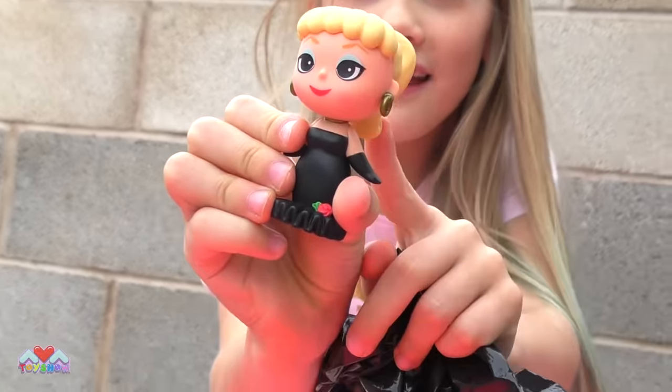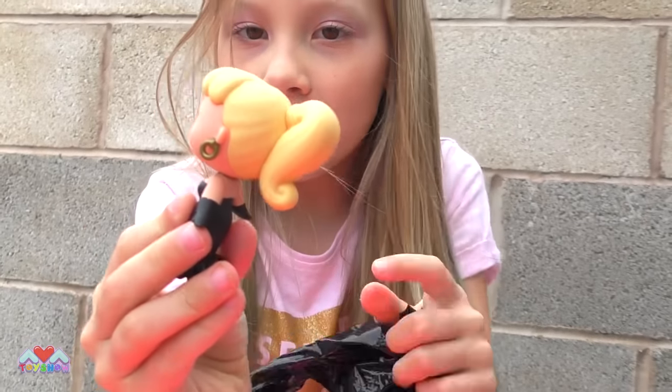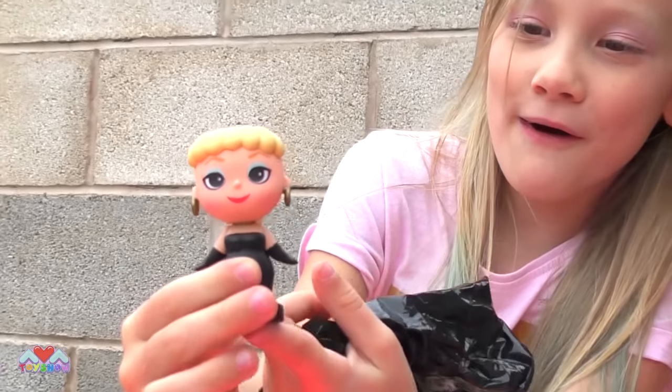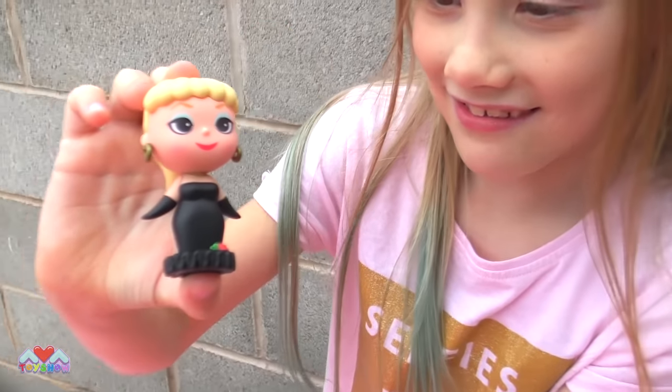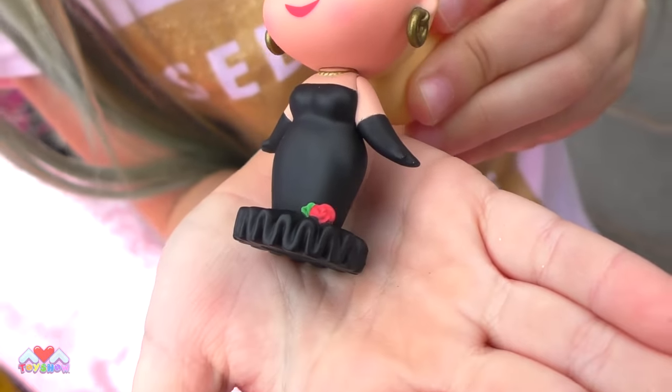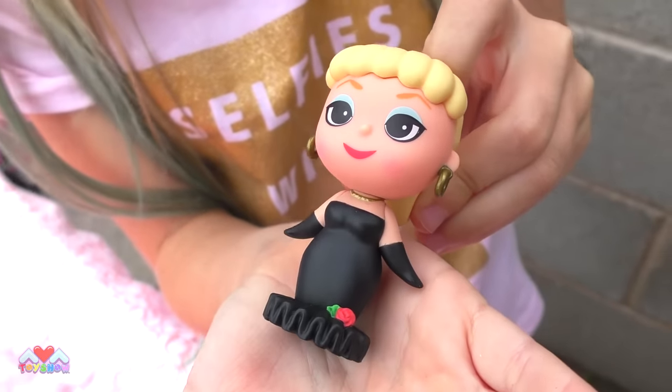Look at her ponytail. I love the golden earrings. She's ready for prom. Dress is really nice and it's for her base. That's so funny. Look at the little rose on there. Look at her eyes. She's got eyeshadow.